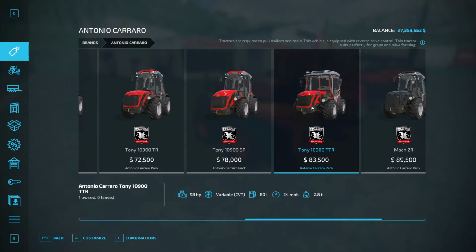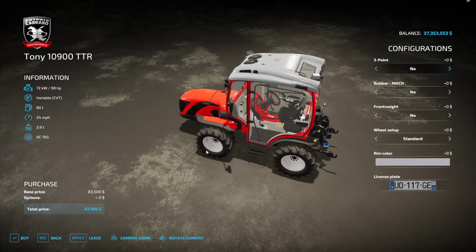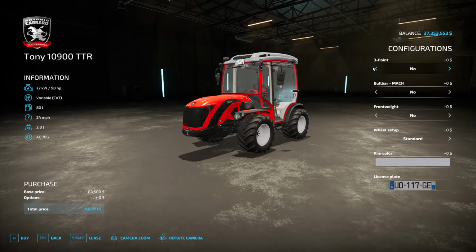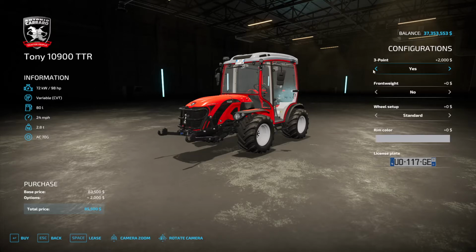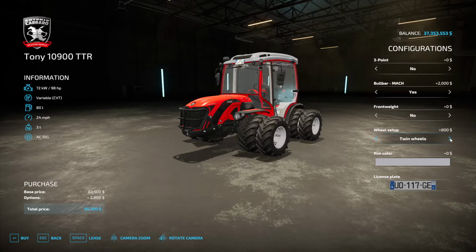Here's the Tony 10900 TTR. It's got quite a large cab, and as you can see, it's got a modern control system. We'll add a 3-point hitch to it because we know it's either a 3-point hitch or a bull bar. Front weight's the same. Wheel setup for this one is either standard, wheel weights, or twin wheels, and you don't have an option of manufacturer.